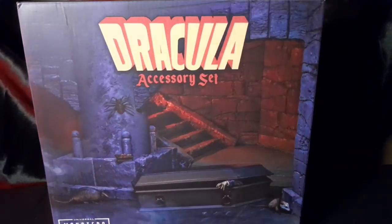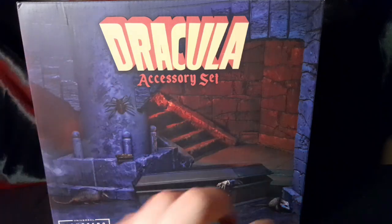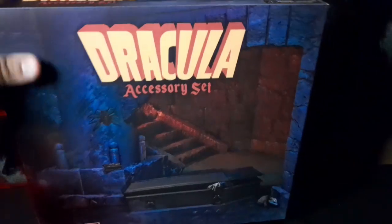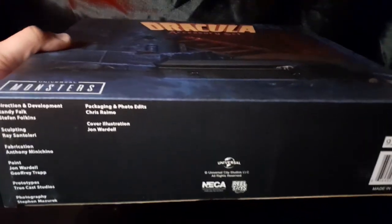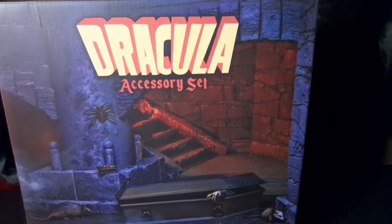It's a dope looking box that I actually really like. I like the mixture of blue and the red. I think that's really nice. You can see at the top there's also that as well, and at the bottom just some legal info and all that stuff. So I think the box set is really cool.